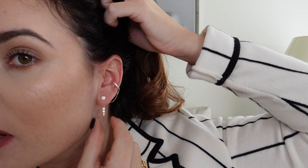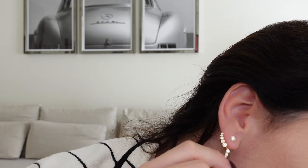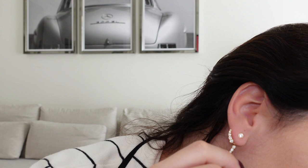And I added two add-ons. I have the cuff, and I have this part, and then the stud. And in this ear, I added two add-ons. I have this one and the stud. So you can really create something very particular and cool.